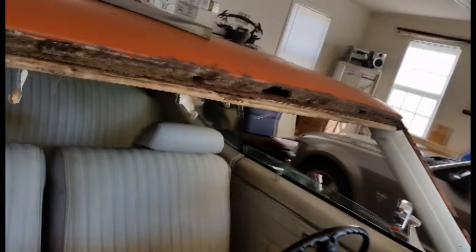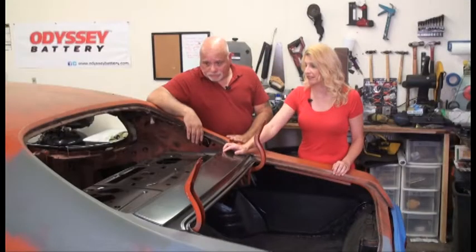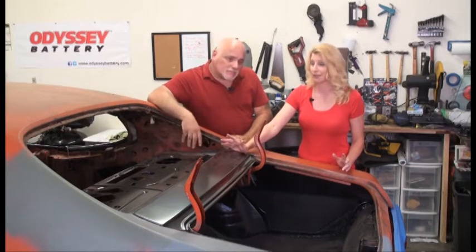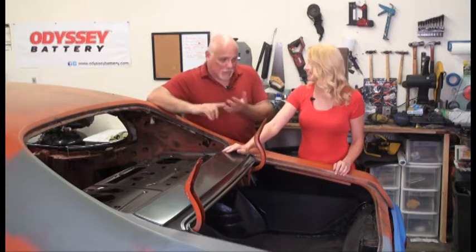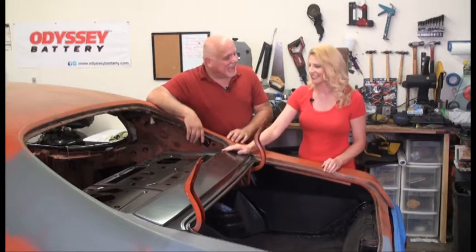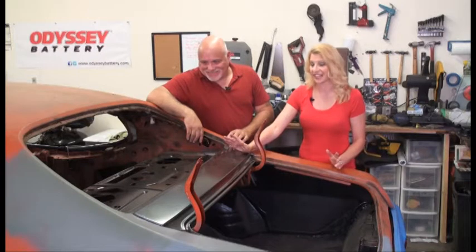Okay, sounds good. Well, let's see what we can finish up on this, and then I know we've got to get a battery installed in this thing so we can see if she cranks up. Well, we've got to put the starter in. We've got to put the wires in first. Details. Well, we've got to give the car electricity.